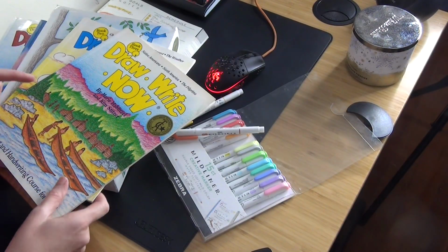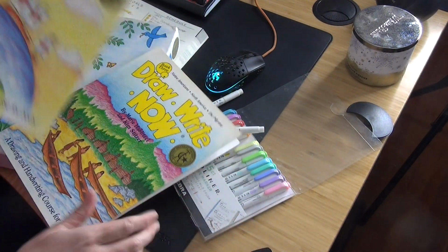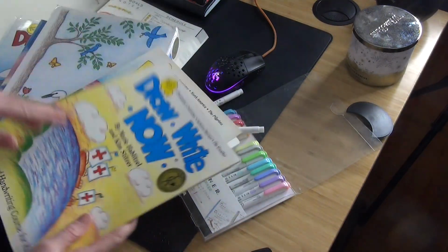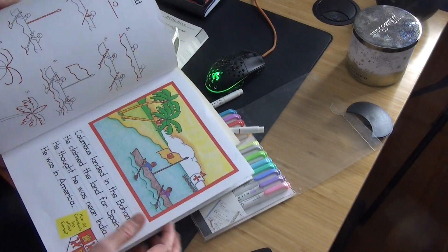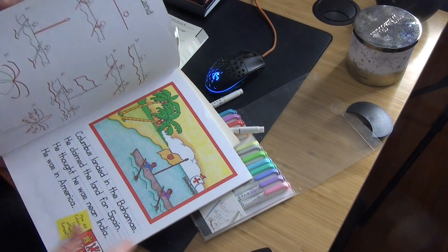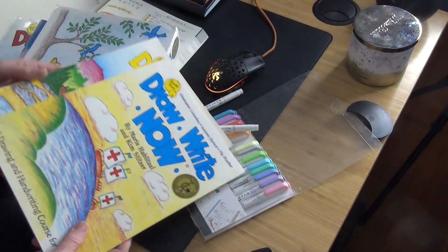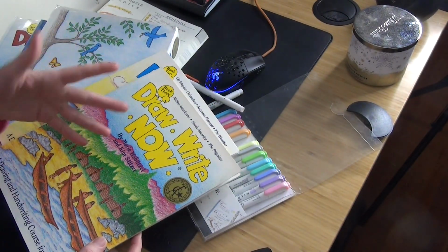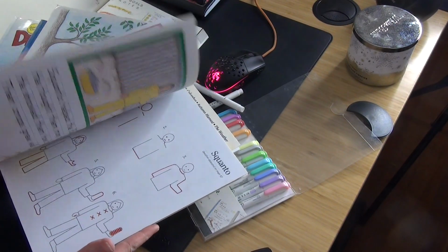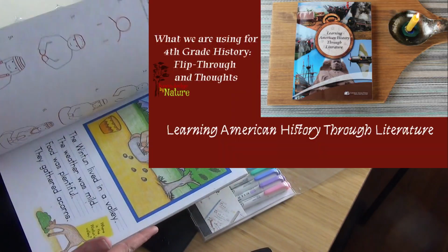Okay, super fast. I did want to show you, these are the books that I was talking about, this Draw Right Now series. So I have Christopher Columbus in here. So it just goes to like a little section. You can see that you draw something and then write about it. So I could assign a few of these. That would be kind of fun. And then right here, this will be great. Native Americans, North America, the Pilgrims, for the beginning of our history. This is going to be fantastic.